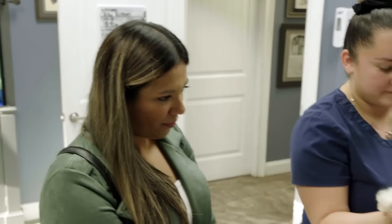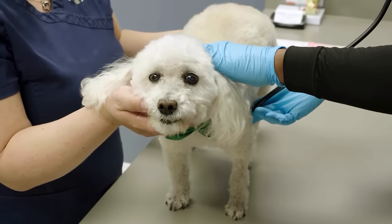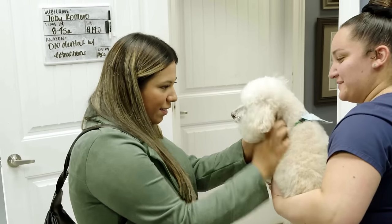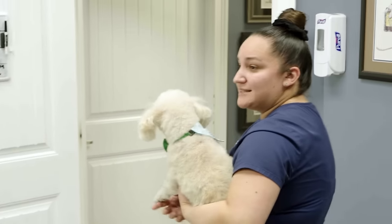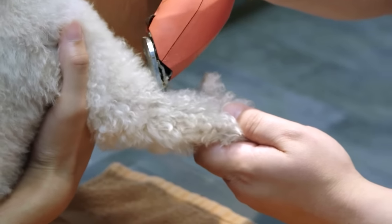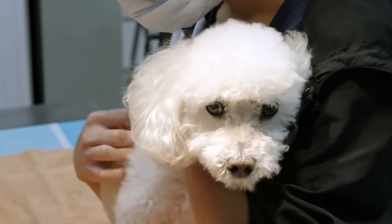Even though there's a lot of risk to this procedure, Toby has been such a great pet and friend to me. I think this is the least I can do to help him live a comfortable life. You're gonna be okay. It's hoped removing Toby's diseased teeth will prevent several other serious medical conditions, as well as curing the aging poodle's hacking cough.